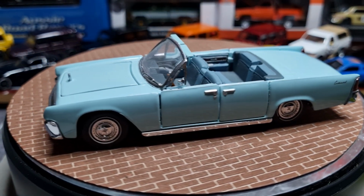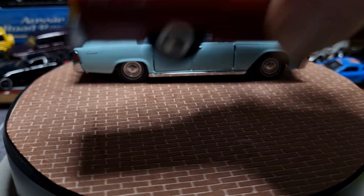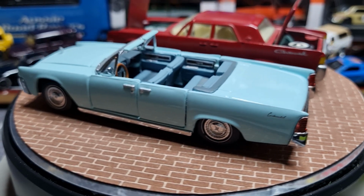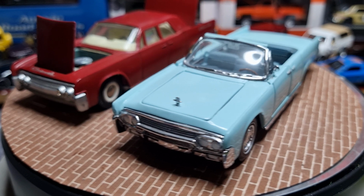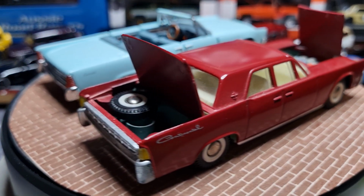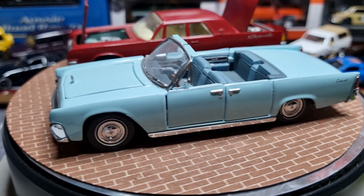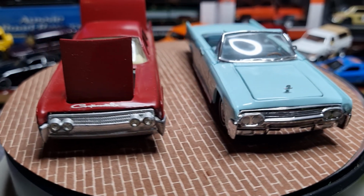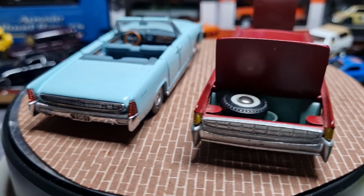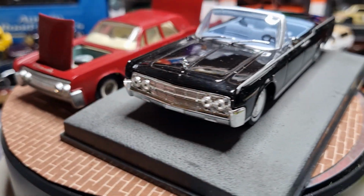And then from a company from Belgium called Techno, a 63 Lincoln Continental. And it does have opening hood, with a bit of engine detail, and I think the boot opens as well. And then we have a 64 Continental four-door convertible from the Goldfinger movie, James Bond. So get rid of that one. And that's in black.